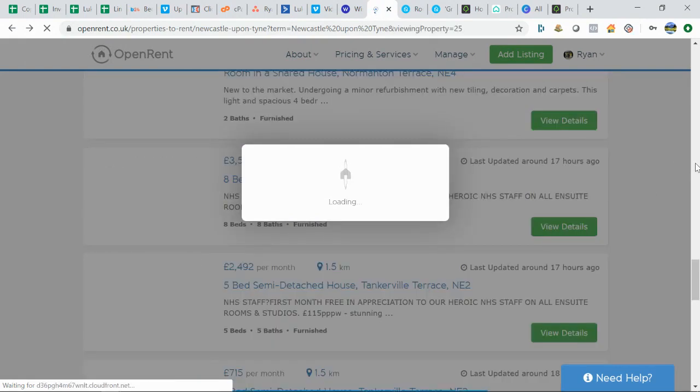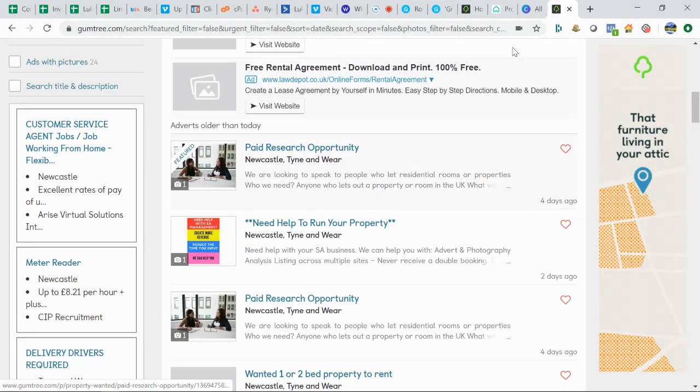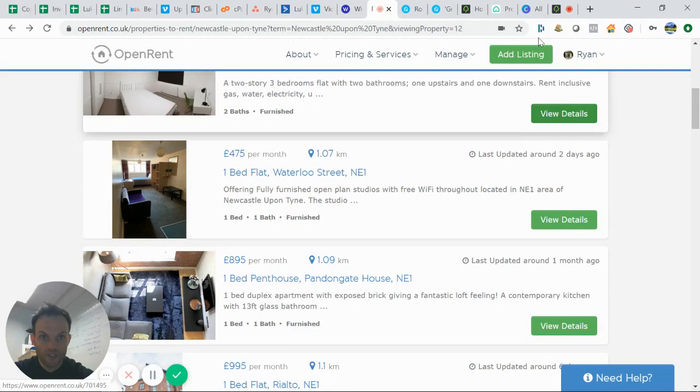Let's have a quick look. Yeah, there we go. So there's that there, and there's that same picture there. So it's £500 there, £475 there, updated 2 days ago. So they've reduced that £25 a month 2 days ago. They might be worth it. That shows you that they're motivated and it's not moving. So they're the type of people, and this is the kind of thing that you need to look out for.